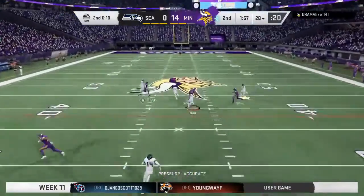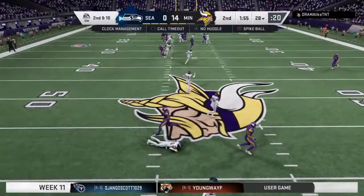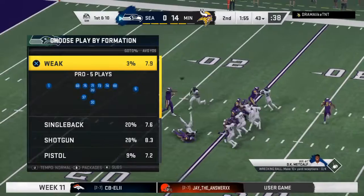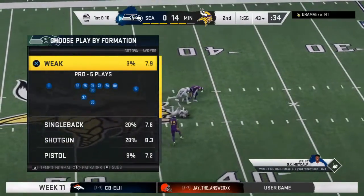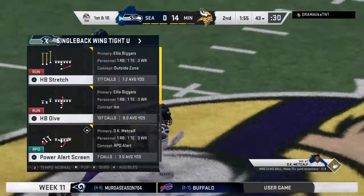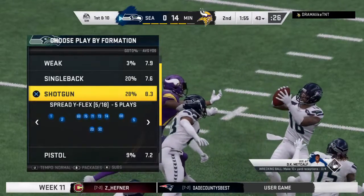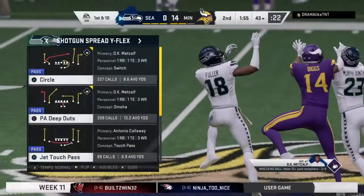2nd and 10, Newton again. Into heavy traffic, and it's intercepted. Picked by Kendall Fuller, and the possession is theirs at their own 43-yard line. Oh, man, Brandon, not a real good throw that time. It looked like he tried to put a little too much air under this one, and it turned into a floater. And defensively, this is a dream. He could have fair caught that one. That was way too easy.